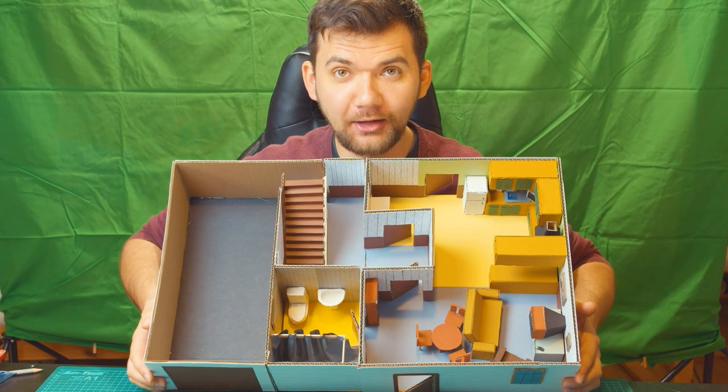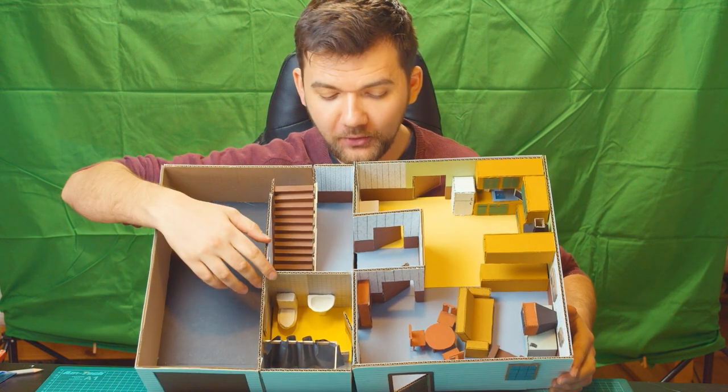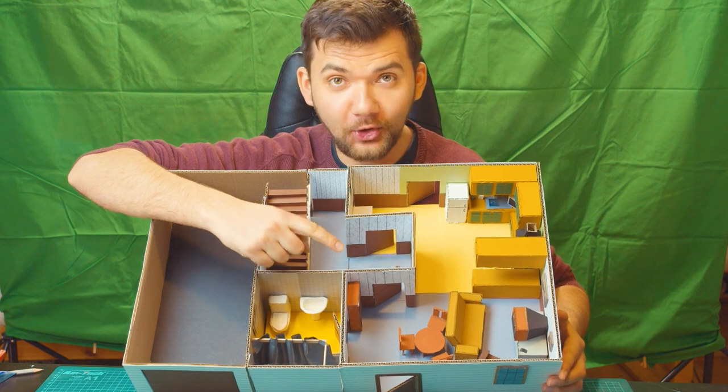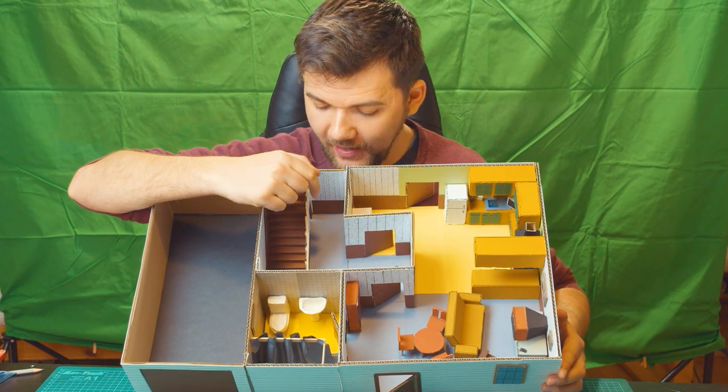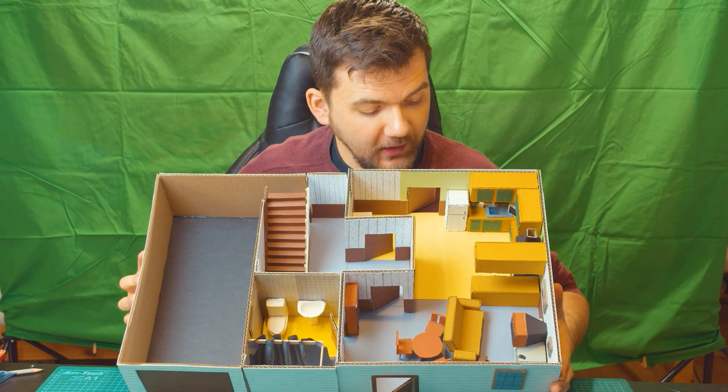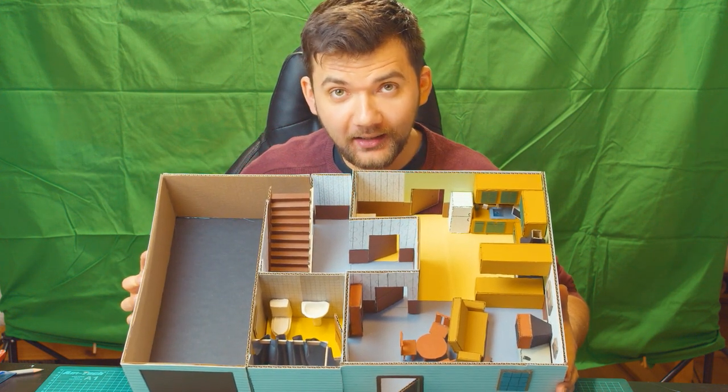As you see, guys, the ground floor is finished. We have every room we need. So the bathroom, living room, kitchen, and the stairs to the first floor. Also the garage.